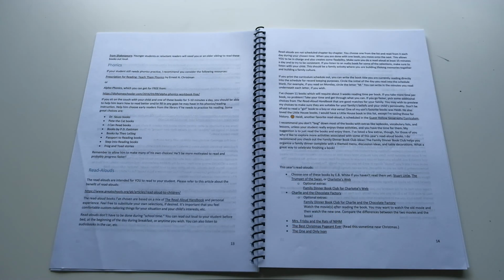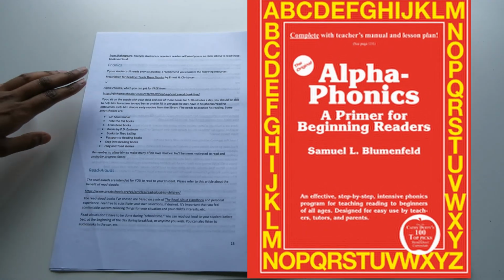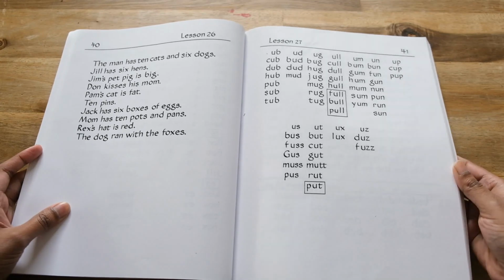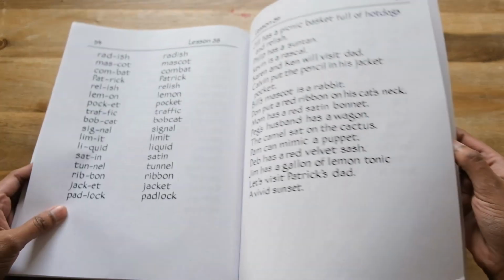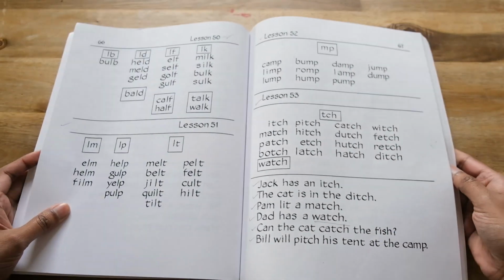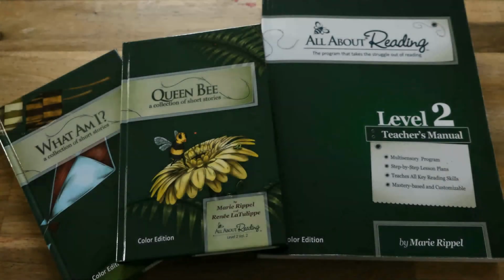For Phonics, they again have some great recommendations. Alpha Phonics is one of them. I have used it with my son when he was little and it worked really well for us. And now I'm using it with my daughter and it's definitely a great program. Also, you can download it for free, so that's a plus. Another one we really like is All About Reading, which is super comprehensive.